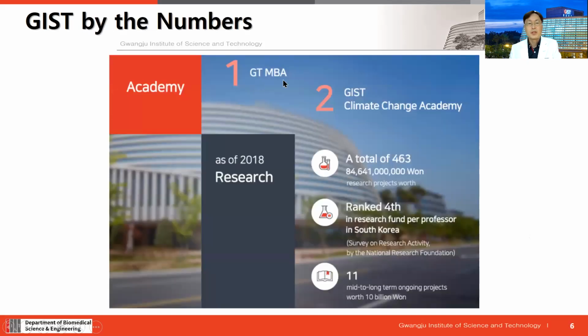We do have a GT MBA Academy and also a GIST Climate Change Academy. And in the year 2018, it's a little bit old, however, at the time we had a total of about 463 research grants, amounting to about 84 billion won. And our school has been ranked number 4 in terms of research fund per professor in South Korea. And we also have 11 mid to long-term ongoing projects worth 10 billion won each.